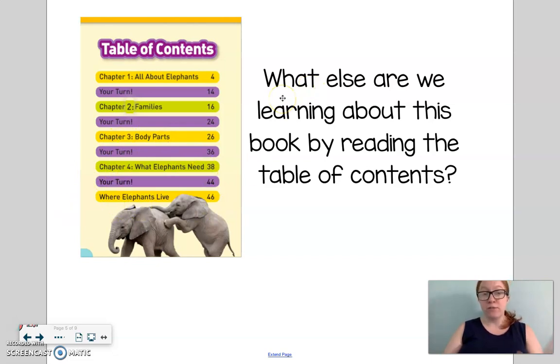So just by looking at this table of contents, I'm already thinking about other things we might be learning about. We might be learning about elephant families, right? We might be learning about what elephants need because there are chapters about it, right? And where elephants live might be another thing that we can be learning about in this book, okay? So that's why it's so important to take a sneak peek and to think about what we are going to be learning in this book.